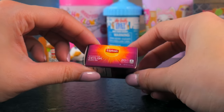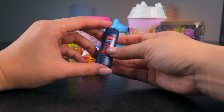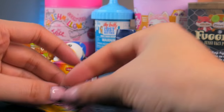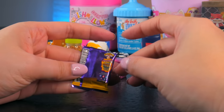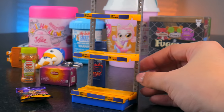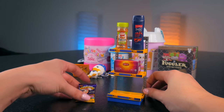And then we got our Lipton Stirring Ceylon Black Tea. You can make black tea into bubble tea. I can go for some bubble tea. And then we got the Suave Men Sport Energizing Body Wash after drinking all that black tea. You gotta give yourself a nice wash. We also got some worms here, Warhead worms. This is for dessert, I guess. Sour worms. Candy. Make sure you brush your teeth extra hard after you eat candy. And I got another shelf. I'm getting lots and lots of shelves from my mini brand grocery stores. Although I do want to get that mini store. Running out of business. Everything is for 50% more.